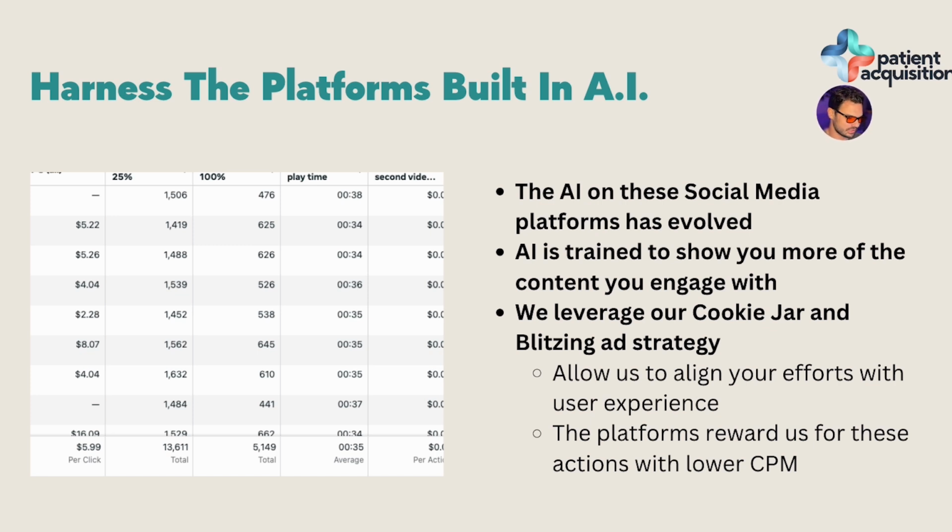The AI, so we're a Facebook partner as well. The rep at Facebook said the AI is so smart, it actually looks at what color shirts you like. So if you buy black shirts, it's going to show you ads with black shirts in it. So you might have heard some people say targeting's dead, which, to an extent it kind of is, but it's not in a way, because the creative is now the targeting. So essentially what we're doing is the AI in these social media platforms has evolved. We're leveraging that. AI is trained to show you more of the content that you engage with. It looks at everything, watch time, likes, shares, everything you've ever done as a user. It knows that. And we're leveraging that data to get in front of the right audiences.